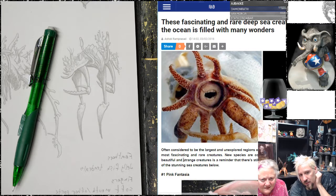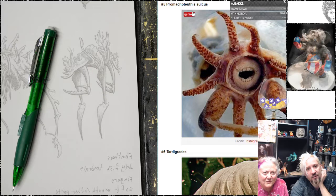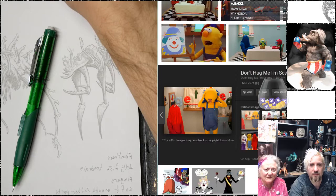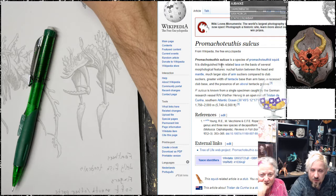I guess we have to go down. Okay, Promacatothesulcus, which I guess tells me there is no common name. Squid with human teeth. Okay. So its distinguishing features are morphological. Fusion between head and mantle.